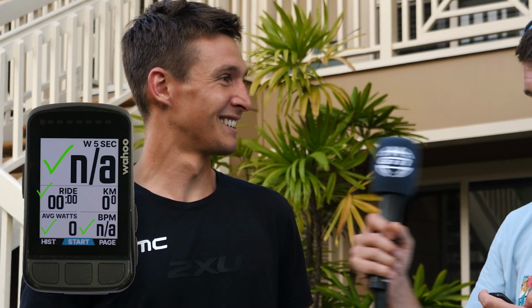RPM maybe? Oh, so close. You had everything there. The only thing, you put heart rate BPM in the wrong place. That is down in the bottom right. So just below, on the right-hand side, below your 5-second average power. And any guesses? No, it can't be calories. Distance. Yes, of course. Makes perfectly good sense to have a distance field there.